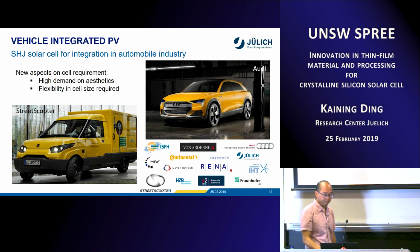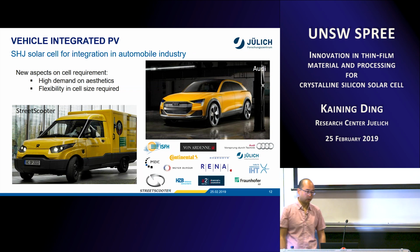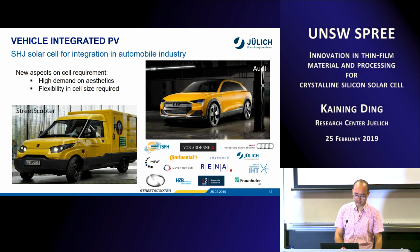So one of the ideas is to put the solar modules on the roof and on the side of these vehicles, and to try to extend the driving range without recharging. And the project here with Audi is to put the heterojunction modules on the car roof. In this case, it's not an electric vehicle, and the power supplied by PV is only for auxiliary charging. With this special application, the aesthetics become really important.